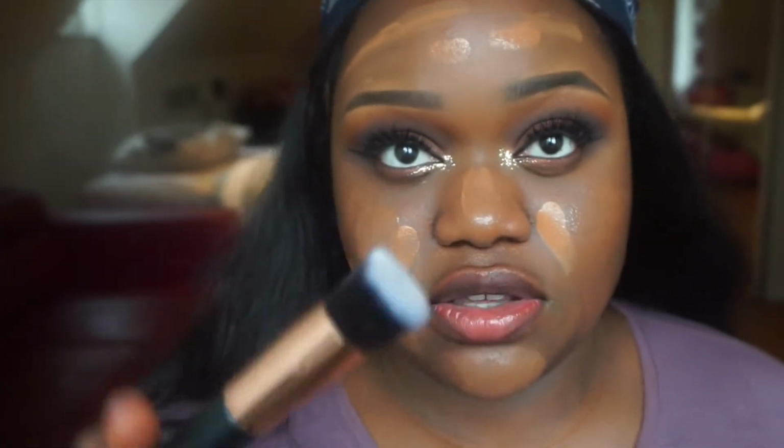What's going on here? Okay, that's closer to my skin tone. I'm gonna be using this buffer brush, foundation brush, which is also from Primark, to blend.